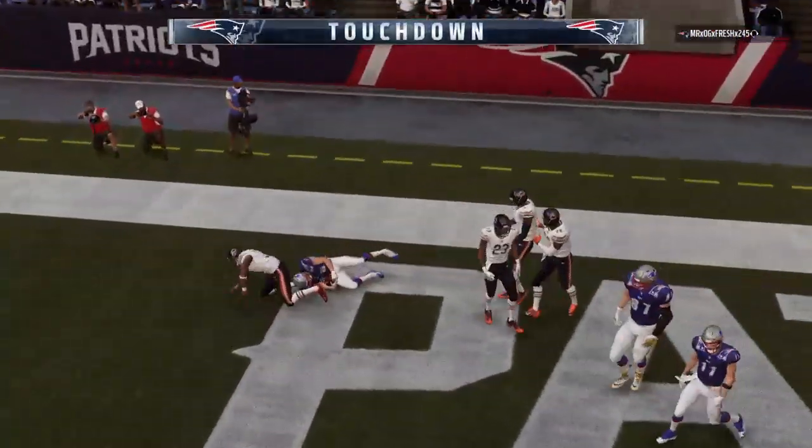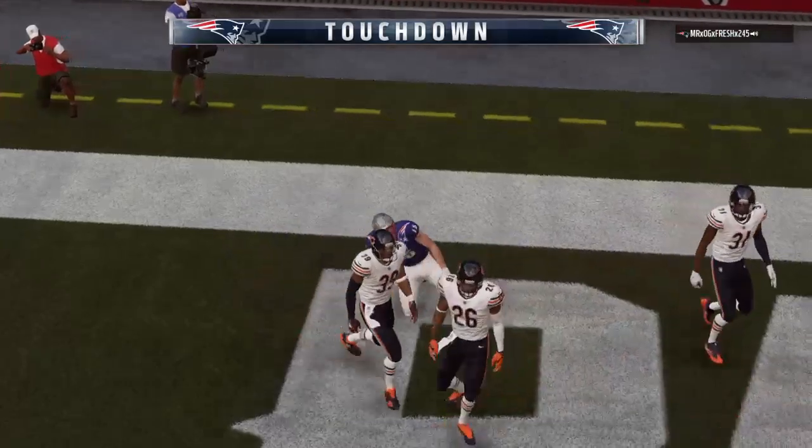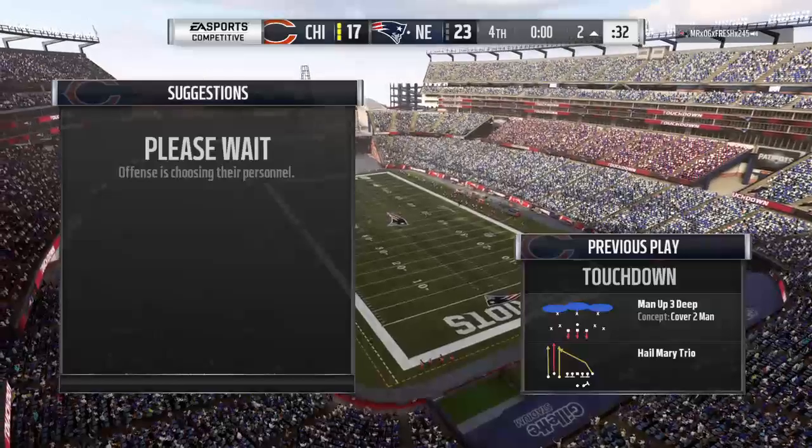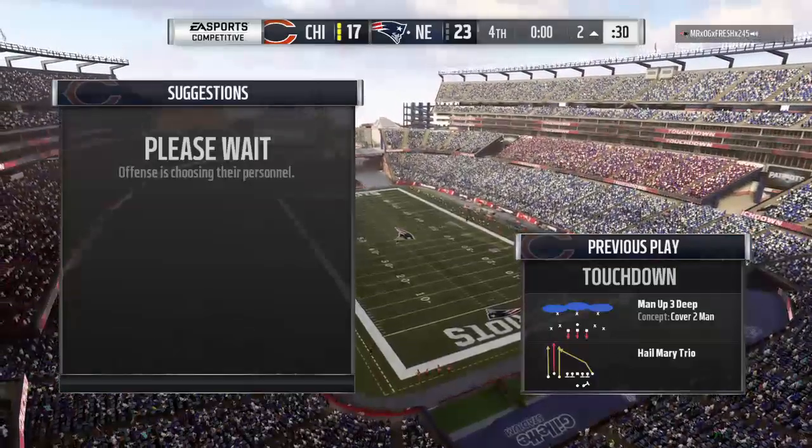He did! A touchdown! One of the most improbable finishes in recent history. They've won it on the final throw.